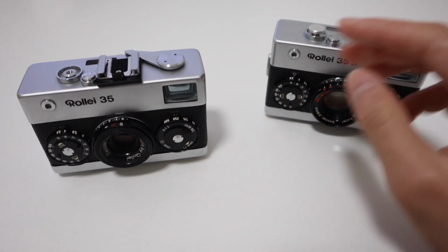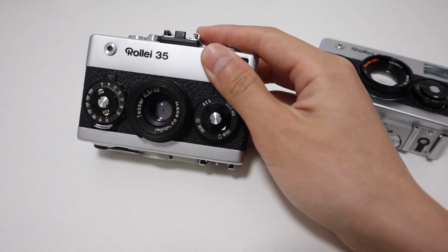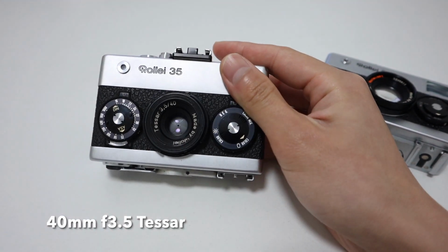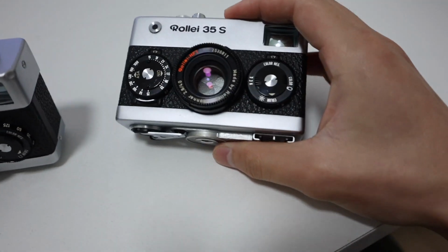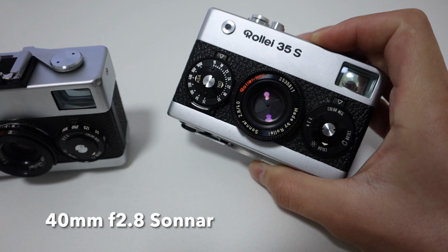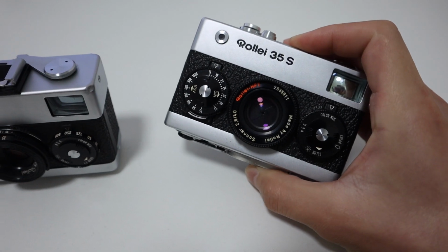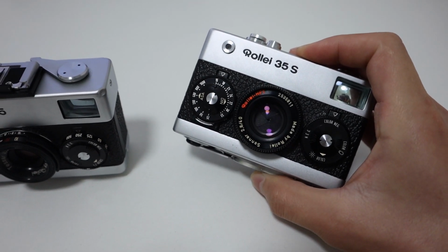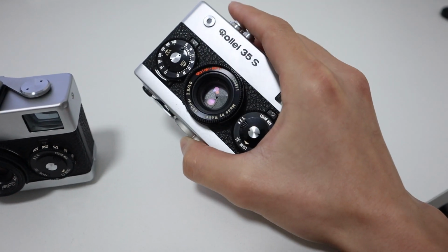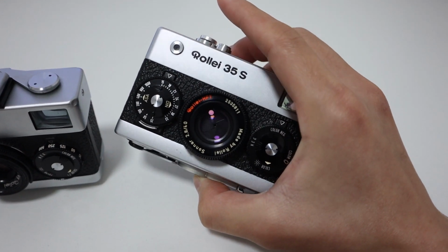Overall, they are almost identical, except the lens is different. The Rollei 35 has the 40mm Tessar lens with the biggest aperture of f3.5, whereas the 35S has the 40mm Sonnar lens with the maximal aperture of 2.8. So you will be able to have nicer bokeh and take pictures at darker places. And the Sonnar lens is supposed to be superior to the Tessar lens, because one general rule is that the bigger the maximal aperture, the better the lens will be.